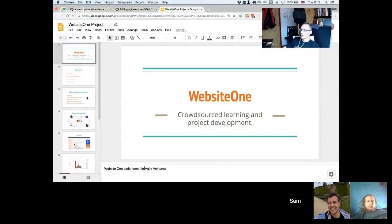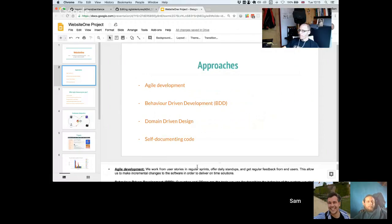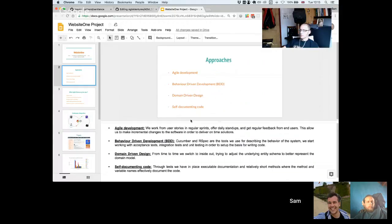Yeah. I mean, why did we call it website 1? It was so confusing for everybody. But now there's a new one that's going to be called Anvil or Guardian or who knows, and whatever. It's not worth burning ones. So approaches, agile development behavior. That part of the approaches are the ones that we mentioned on our README. Yes, just to let people know how we manage the project.